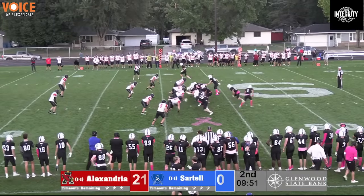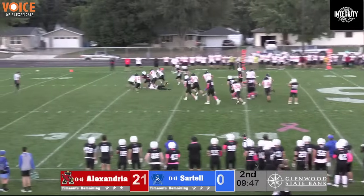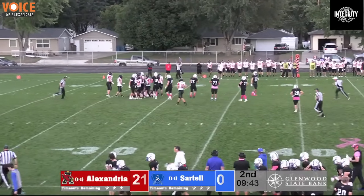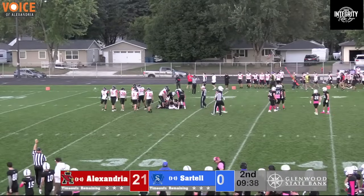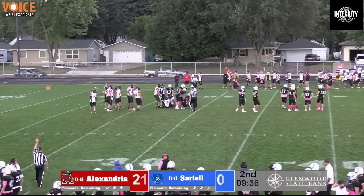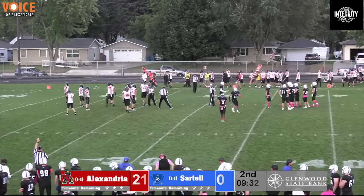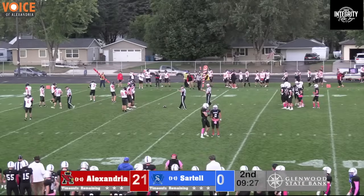Under center is the quarterback, Alex Bird, and he is going to tuck the ball in, keep it. Now he's into the second level, and it's going to be a 1st down. Eventually he gets stood up around the 27-yard line. That's going to be a gain of 15 yards for Alex Bird, the Sartell Sabres quarterback. Yeah, Jack Morris ran him down, and then Mason Witt also in on the tackle.